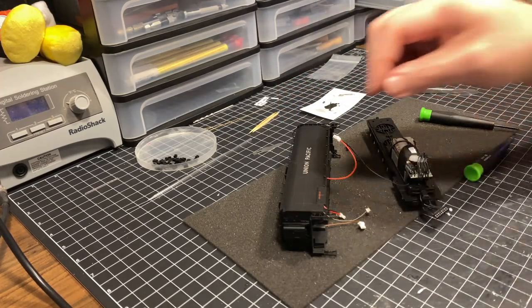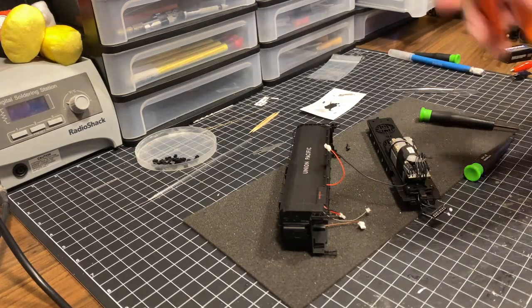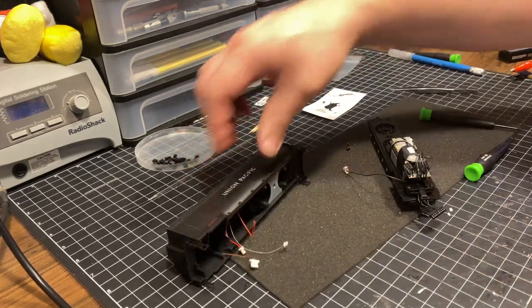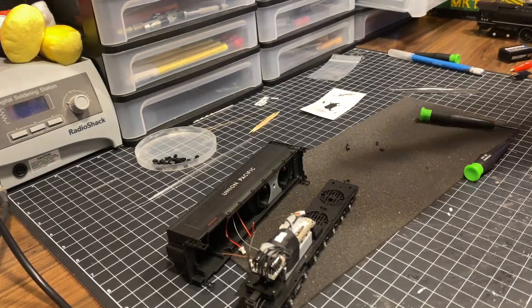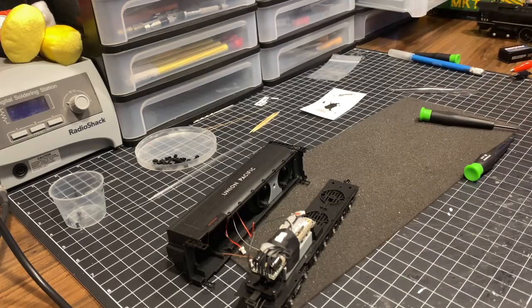So knowing this, I can free my tender shell completely, knowing that we're going to be gutting this anyway. I can grab my wire cutter. I can cut that red wire. Now my tender shell is free from the chassis, and we can work on those separately. So what I'm going to do is get a small little medicine cup. I'm going to put the screws in here, and we're going to set these aside.